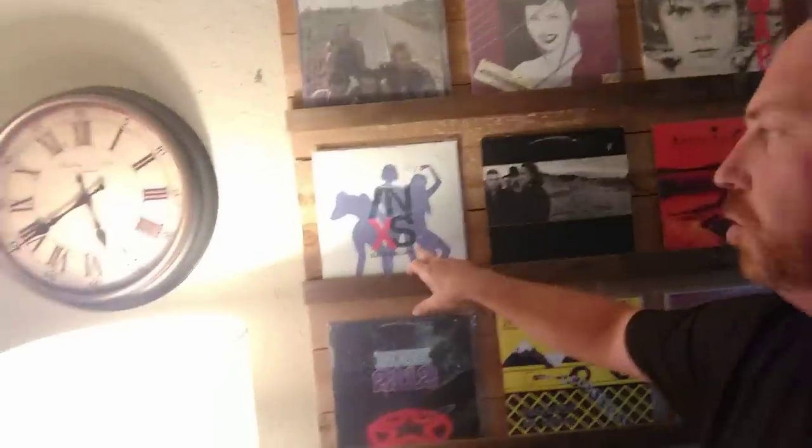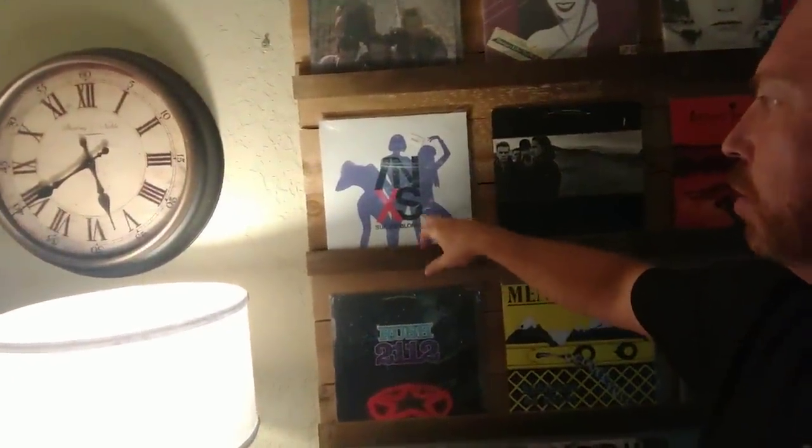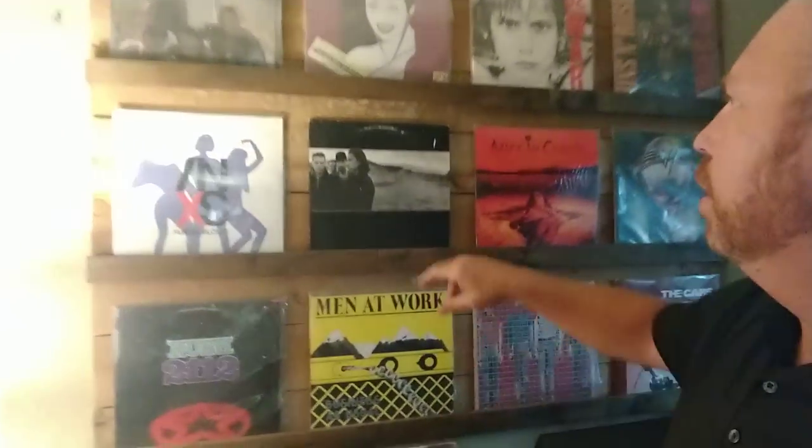This is one I picked up just a couple weeks ago. It's actually a single, INXS, Suicide Blonde. It's a sealed copy. I haven't opened it yet. This was actually a DJ copy. There's a guy I know who bought a bunch of old records off a DJ, and this just happened to be one of them. So this one's circa 1987, 1988. We'll open it at some point and play it.